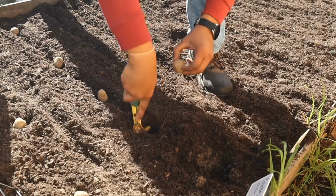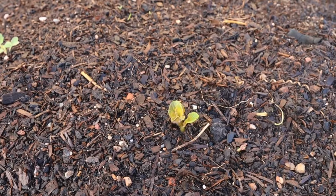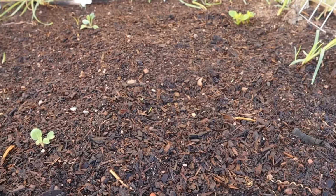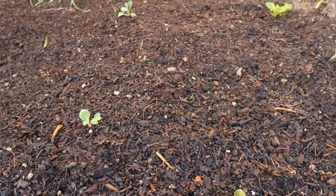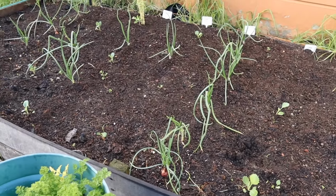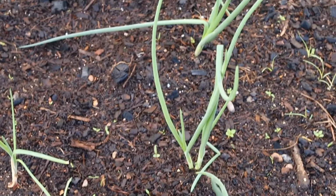Last month, we also planted some potatoes in my raised bed. Potatoes are actually starting to sprout just after 2 weeks. So I'm very happy that the seed potatoes that we planted in the raised bed are starting to sprout. And you can also see that the onions that we transplanted last month, the onion sets, are also starting to adapt quite nicely to the garden.